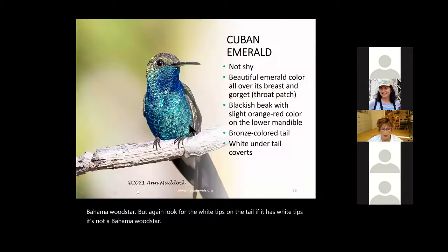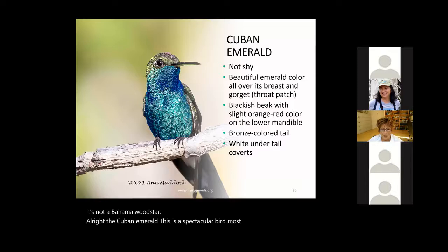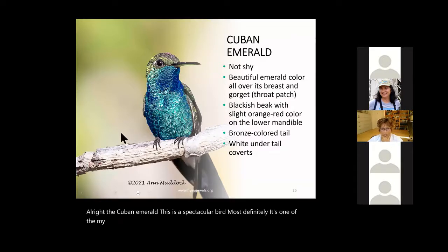All right, the Cuban Emerald. This is a spectacular bird, most definitely. It's one of my favorites. It's the one that started my photographic journey. I was taking pictures of ruby-throated hummingbirds in the yard here in North Carolina. And when I went with my husband to Andros, I took my camera hoping to find the hummingbird, and I was hooked when I saw this particular species.